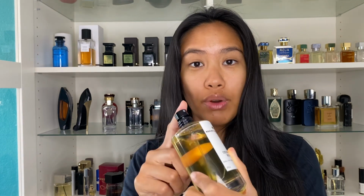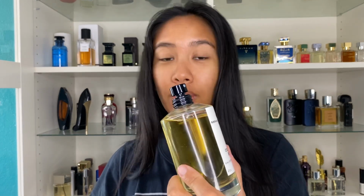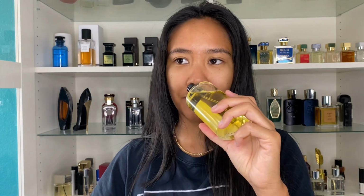And this easily lasts over a day on me. I am not joking. I have gotten complimented on this fragrance the next day. You know what I'm saying? And of course, I showered and stuff like that, but this one is a really strong concentration. I'm very surprised at how well this latched onto my skin, but a huge people pleaser.